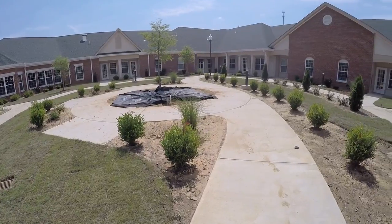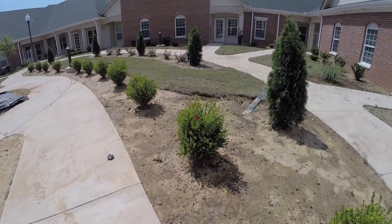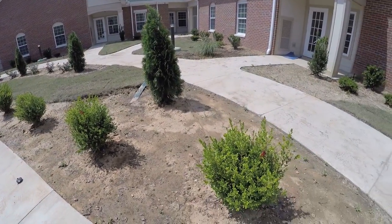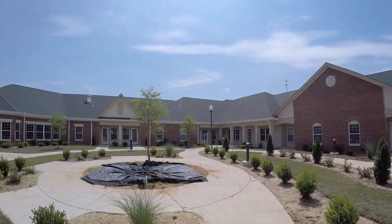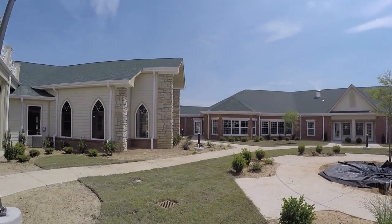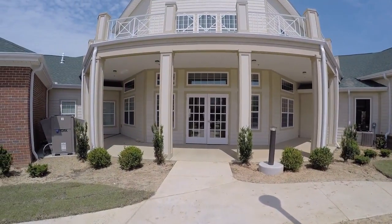The Rotunda looks out onto a beautiful courtyard that's landscaped and manicured, and it's also a shortcut from one side of the building to the other. So if it's a pretty day and you want to walk over to the dining area, you're more than welcome to, or if you'd like to walk to the activity center, you can walk there.